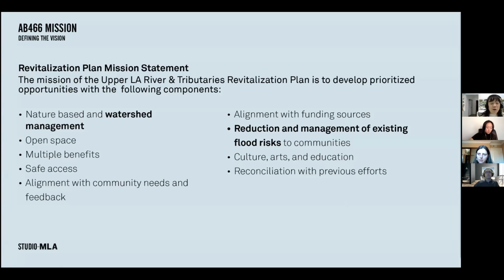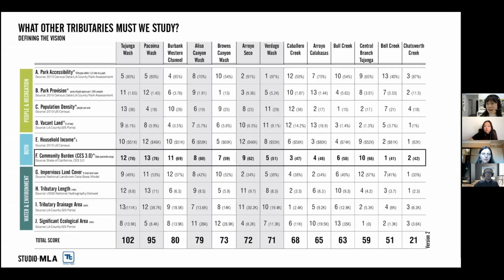And this was made up of representatives from the state of California, LA County, cities adjoining the LA River, community leaders, and NGOs. And these were some of the goals that they came up with, that included watershed management, reduction and management of existing flood risks. So one of the first things that we actually had to do was decide what we wanted to study. As we previously talked about, it's a huge area.